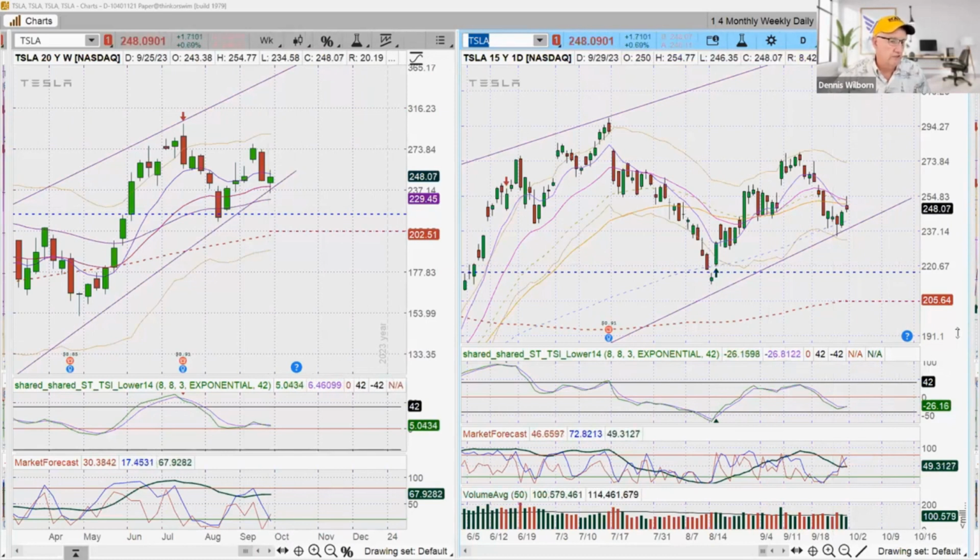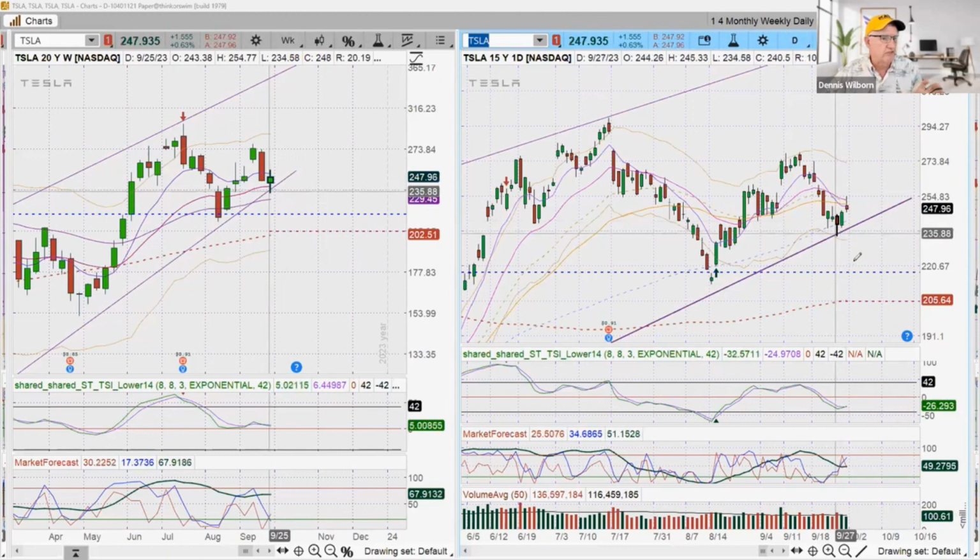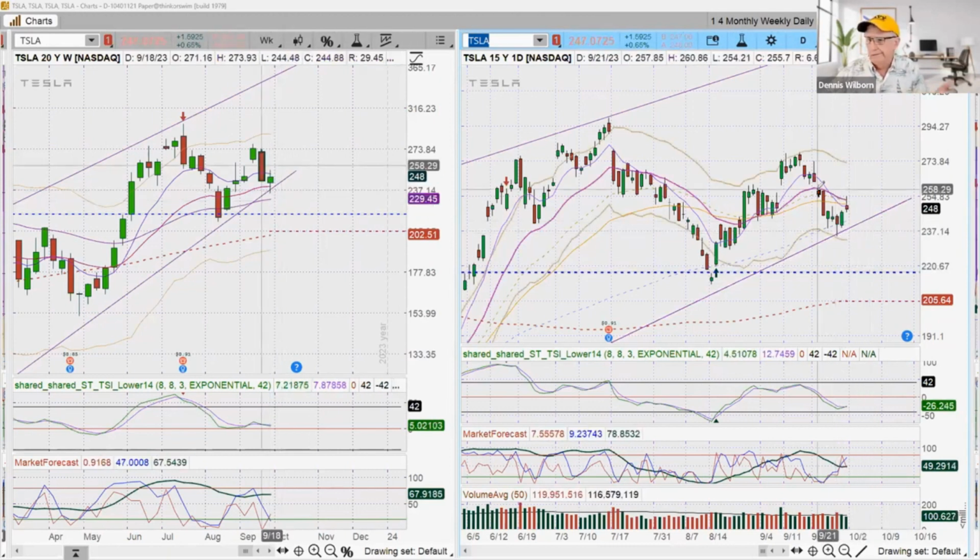I mean, like I said, we can afford to wait, because it'd even be better if, let's say, it misses this one and comes down to 220. I mean, buy Tesla at a bargain. And if it doesn't hold at that level, then you get out with your stop loss at less than 5% and you wait for the next setup. It is just that simple.